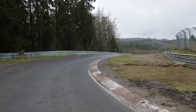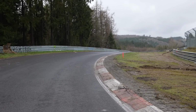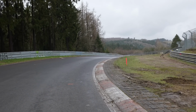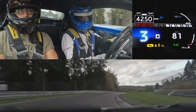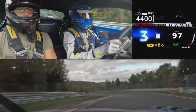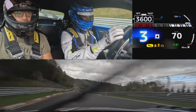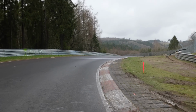Something that actually happened last year when we were driving with an Alpine, but it happened because it was wet and we were pushed off the track due to rain. Nürburgring is very slippery when it is raining.